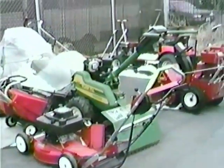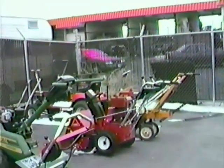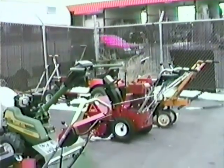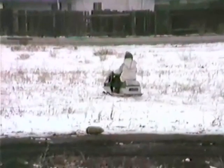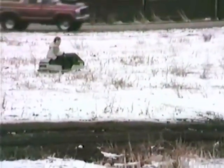snowmobiles, and they also work on go-karts. So whenever they're working on a go-kart, my boys sure are interested in coming to check out the go-karts. This is Jacob's favorite little kitty cat that he taught you about a few minutes ago. See, it's a little snowmobile.